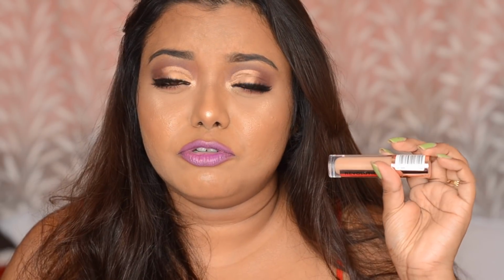I think Makeup Revolution is a UK based company, so maybe they have never got a requirement to make concealer for Indian skin tone. If you have dark spots, dark circles, everything, it will cover it. You will feel like it is a mask, similar to the Huda Beauty foundation, like it will cover everything. It will become dry. If you want, you don't need a powder to set it.